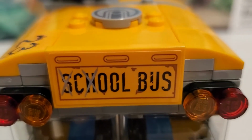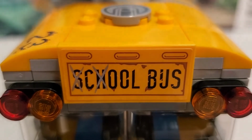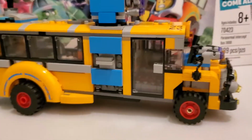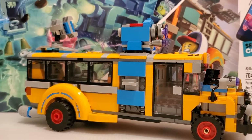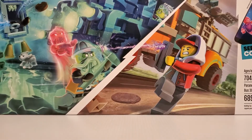And then over here, I forgot to point this out when I was at the front of the bus. This is not the school bus. This is a cool bus. So don't get them mixed up. It's a cool bus. So that's really all I have to go through about the actual set. And that's pretty much it for the actual main build. So we'll move that out of the way there.